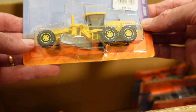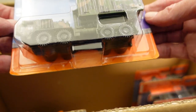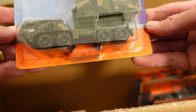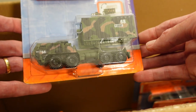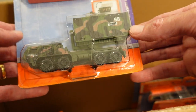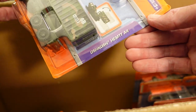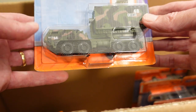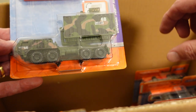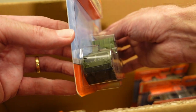This is the MBX Road Grader. Clearly not in dark red. It's nice. And I've got this in the snow camo, so it's basically an off-white with lots of black squiggles. So that is like the jungle camo of Oshkosh Hemtt A4. I'll go with that. And of course the container gets lowered on the ground, as per picture. Lovely.